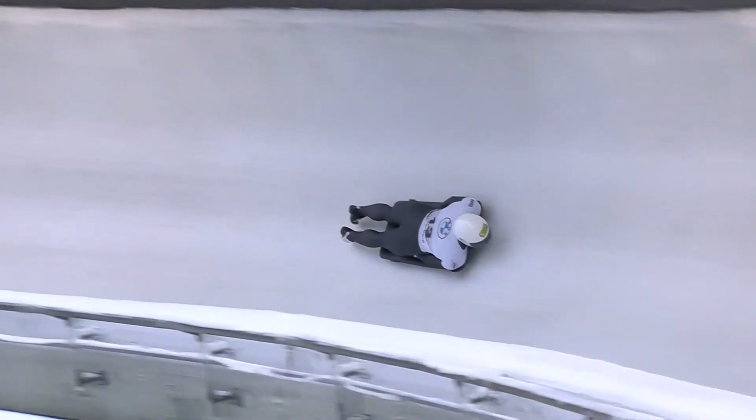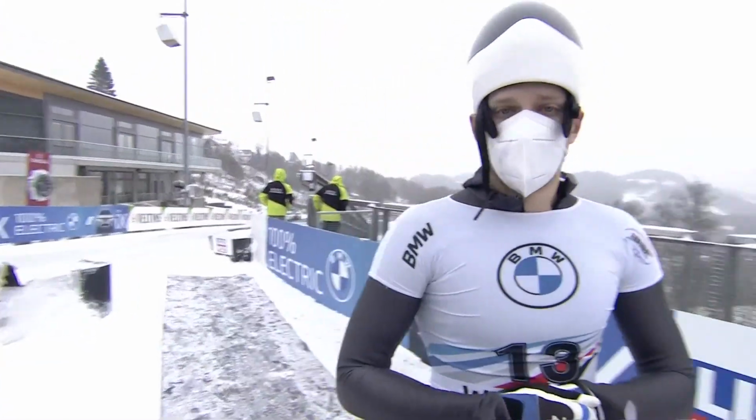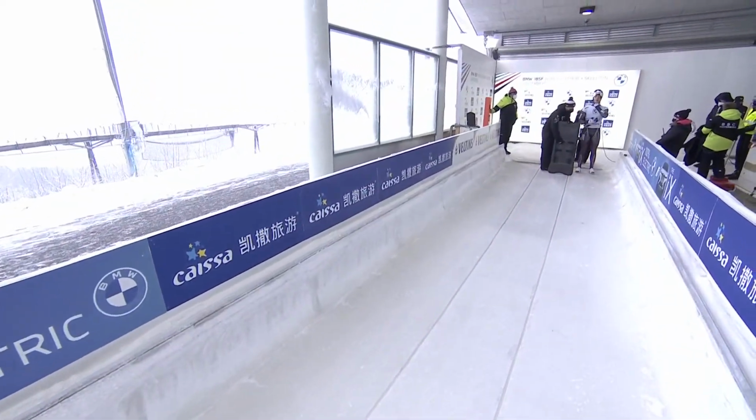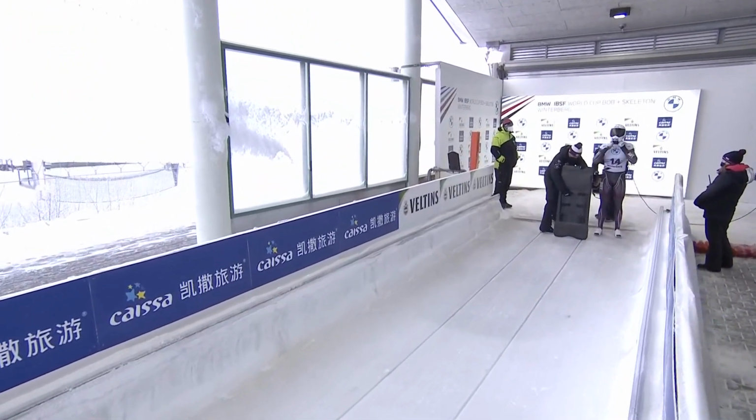Hung up the exit of turn 4 there just a little bit, but it set him up nicely. We see him here in turn 11, and nice and relaxed. We don't see elbows out. If you don't see elbows sticking outside of the sled very much, you know that they're relaxed, and that's how you build speed. 13th last time. Nikita Tretiakov in 5th, Vladislav Seminole in 4th.